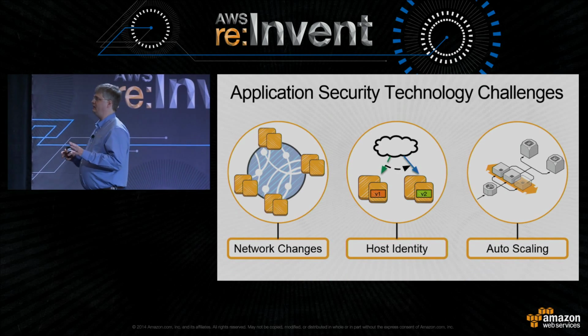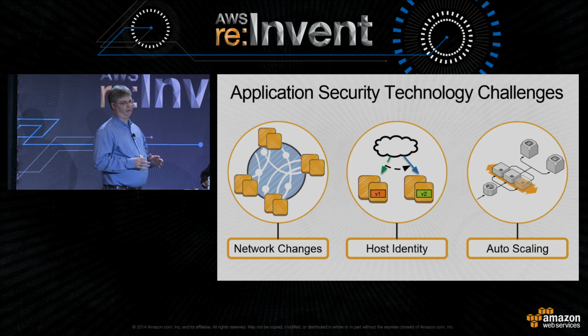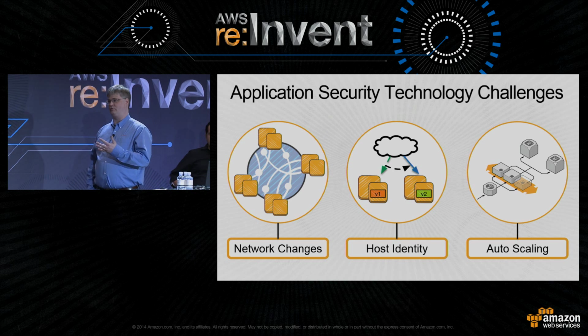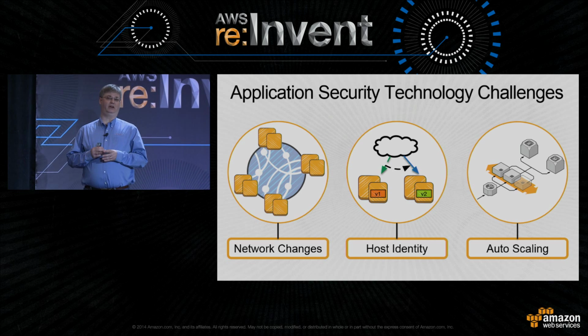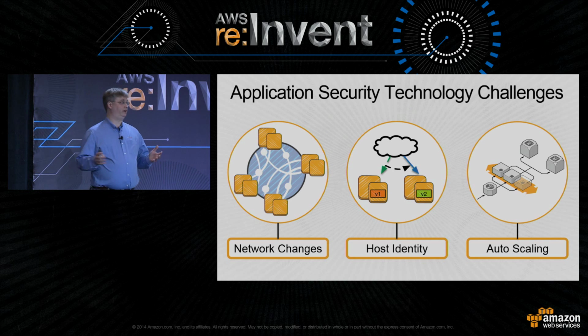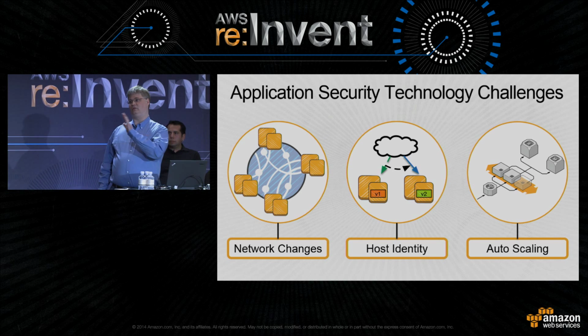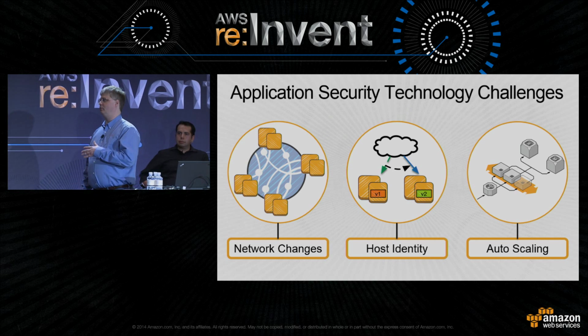There's really three big challenge areas, if you boil it all down, that you have to worry about. So at the network level, both in traditional infrastructure as well as AWS, there's network changes. They happen all the time. You do them for good reasons, but they don't necessarily get done with complete visibility to everybody. So you could make a network change that all of a sudden makes a database or something else visible when it wasn't before. Being able to know that those things happen is important.